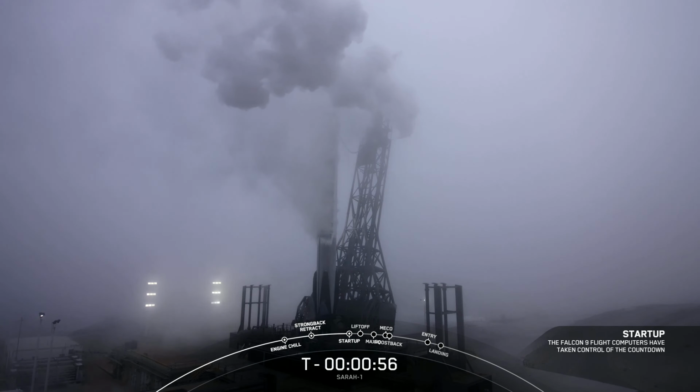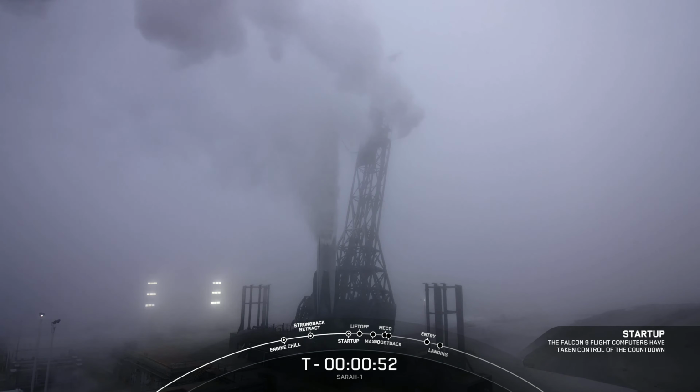Falcon 9's in startup. Now that we're in startup, both stages are beginning to pressurize for liftoff. LD is go for launch. And that is the final go for launch. We're just under 40 seconds away. Let's listen in to terminal count.